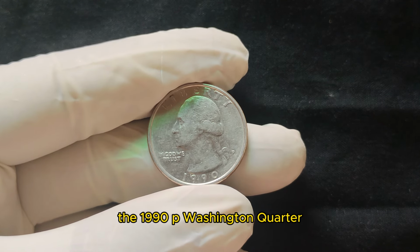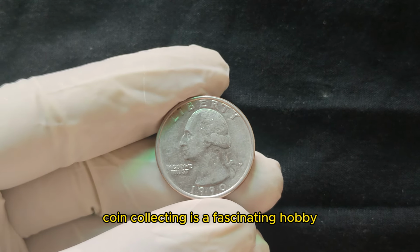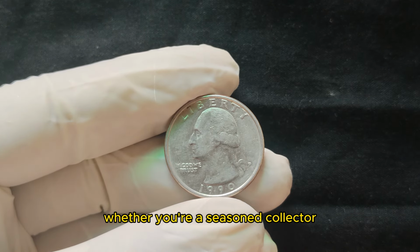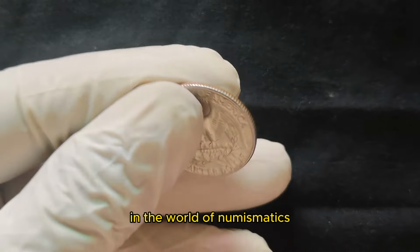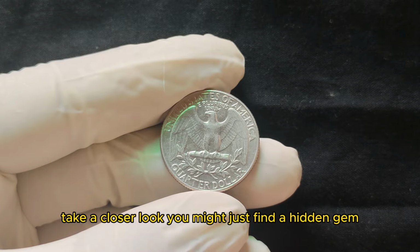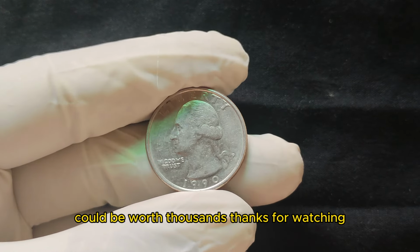The 1990 P Washington quarter is just one example of how a small mistake can lead to a big payday. Coin collecting is a fascinating hobby that combines history, art, and the thrill of the hunt. Whether you're a seasoned collector or just getting started, there's always something new to discover in the world of numismatics. So, next time you're going through your spare change, take a closer look. You might just find a hidden gem. Who knows? That ordinary-looking quarter in your pocket could be worth thousands.